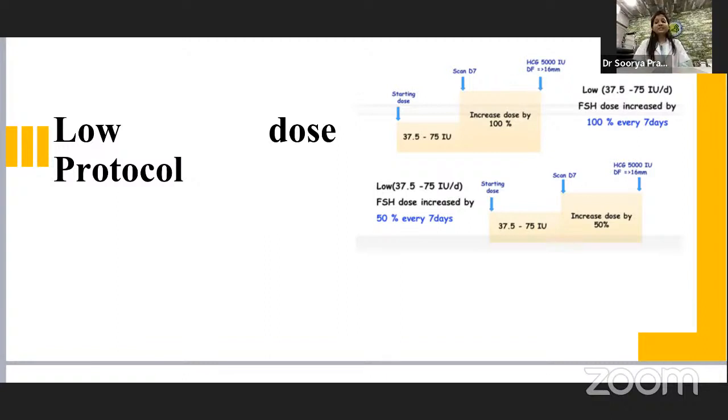We can give this in case of poor ovarian reserve, or if you want to give minimum dose stimulation, we can use this protocol. Definitely it increases the clinical outcome of the patient. This has been in trial for several years.